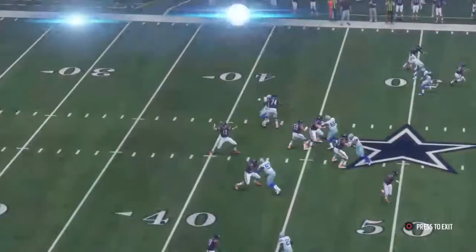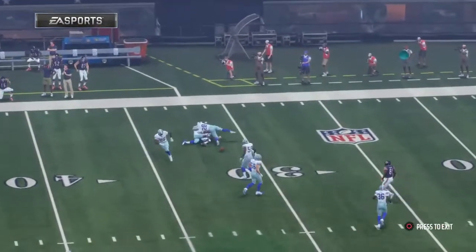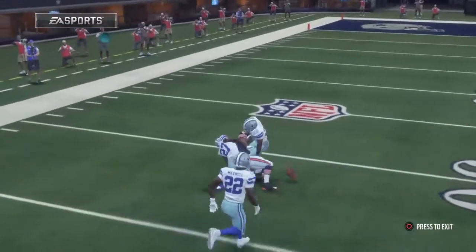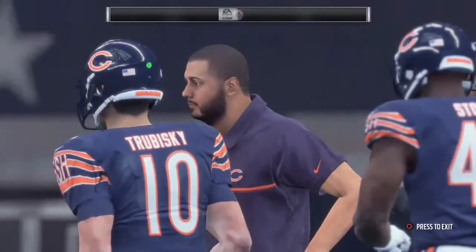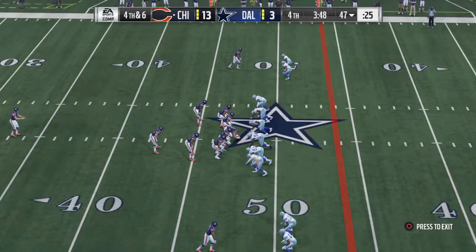Great play defensively there, as you said, just to knock it free, because if he had caught that, past the sticks, first down. Here's Pat O'Donnell now, as he's on to punt for Chicago.